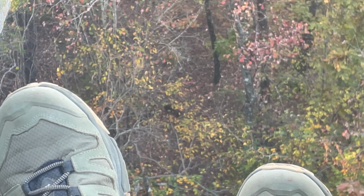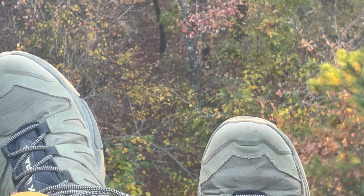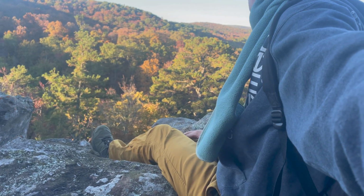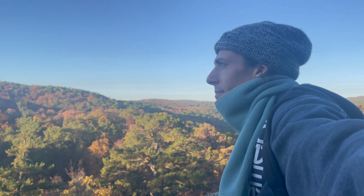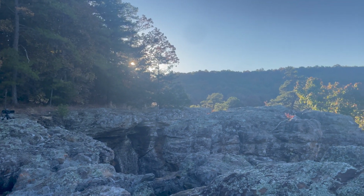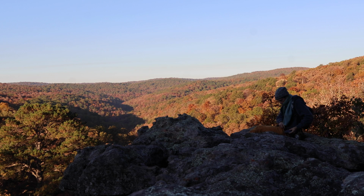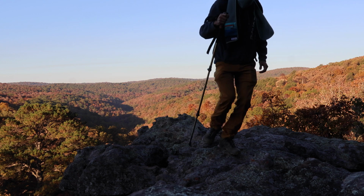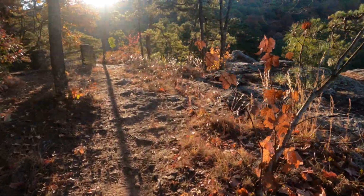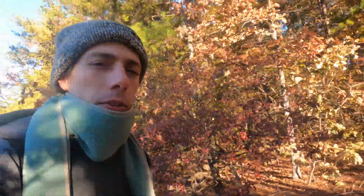Just heard and watched him walk up. Yeah, he looked right up at me. There he goes. Man, this is so relaxing. I definitely could sit here all day. That light coming through is just magical. Oh, that feels magical. It's probably like mid-50s out still right now, so it definitely feels perfect for hiking.